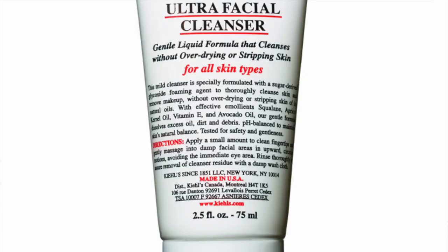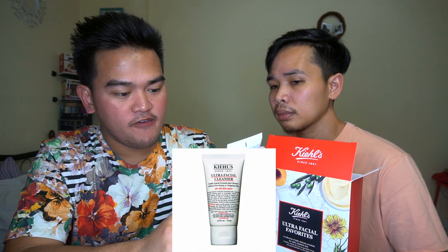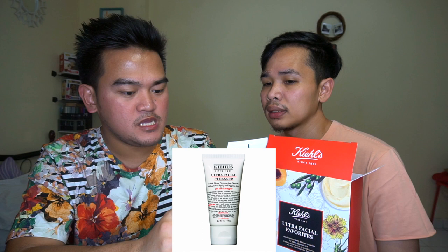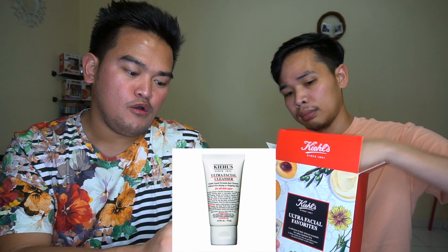This is the Ultra Facial Cleanser, suitable for all skin types. This mild cleanser is specially formulated with a sugar-derived glycoside foaming agent to thoroughly cleanse skin and remove makeup without over-drying or stripping skin of its natural oils. With effective emollients, squalane, apricot kernel oil, vitamin E, and avocado oil, our gentle formula dissolves excess oil, dirt, and debris. pH balanced to maintain skin's natural balance, tested for safety and gentleness.